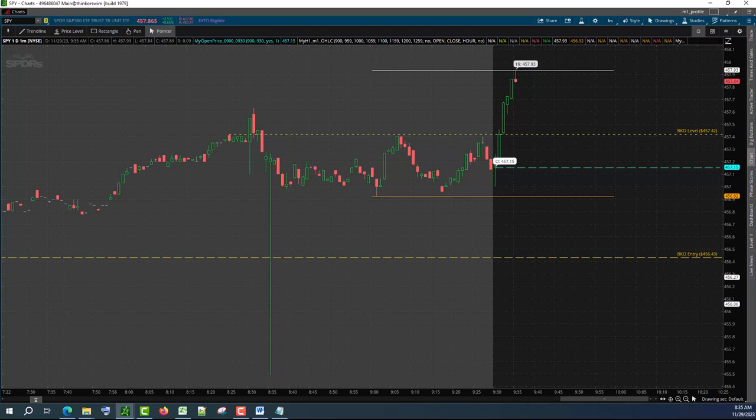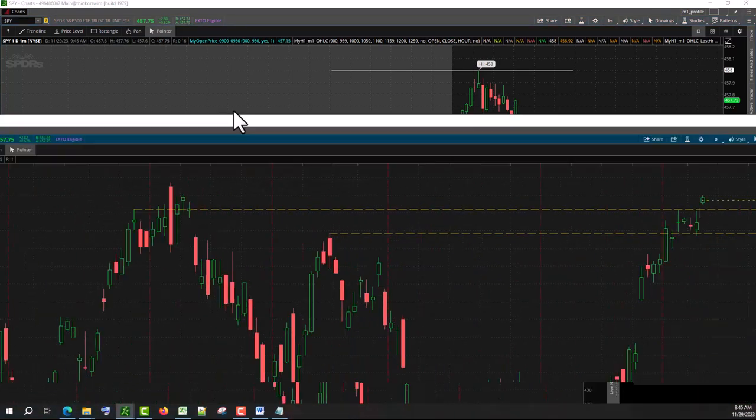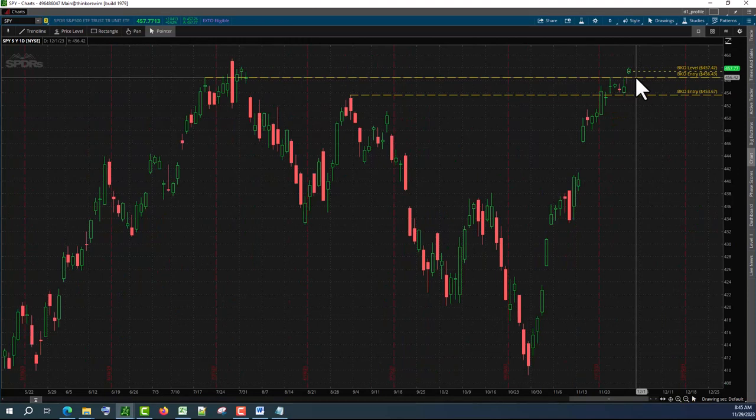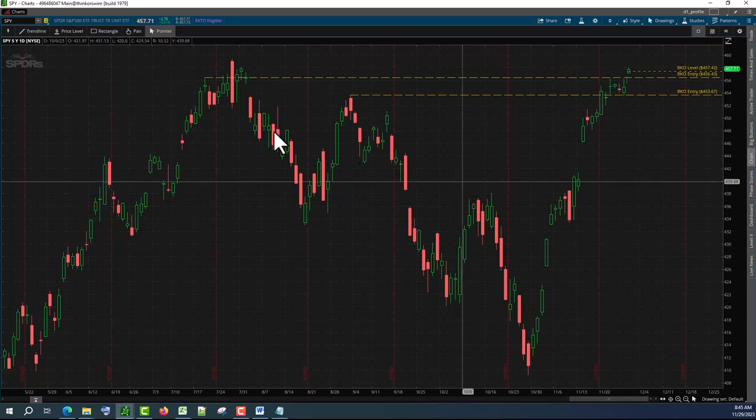Let's see. 457 now. All right, so we see it broke out this level right here. I mean, this level is the key on the high time frame. So it's very bullish right now. When it opened today, it opened above this key level on the high time frame, on the daily or 4 hour time frame. This level right here, 456.43, it opened above that. Yesterday it was hovering around this level, now it's jumped above. So it's very bullish right there.